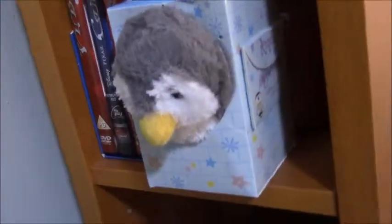And then over here I have another DVD shelf. And over here I keep all my autumn and winter candles. So I have more autumn and winter votives in here. I have, oh look, another little penguin. I have a penguin in every corner of my room. And then up here I have little picture frames. Wait till I find them. Here they are. I have Cinderella and Belle.